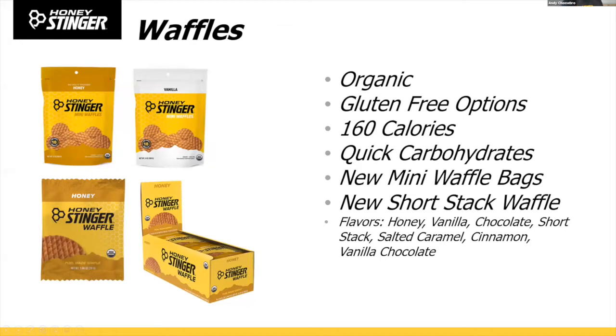So first up is our waffles. It's just two thin wafers with honey sandwiched in the middle, quick carbohydrates, 160 calories. They hold up great in the heat. They taste great. Some of our new innovations that you'll probably see this year is going to be a mini waffle bag. It's 18 of those waffles just in a smaller size that are more bite size. So that's a little bit new for us.